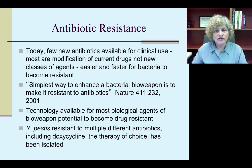However, man is not the only perpetrator of resistance for bioweapons. Nature can also make resistant pathogens. For example, isolates of Yersinia pestis have been identified that are multi-drug resistant, including resistance to doxycycline, which is the therapy of choice. Therefore, bioweapons can be man-made to become resistant, but also can be selected in nature to become resistant. There are two types of antibiotic resistance.